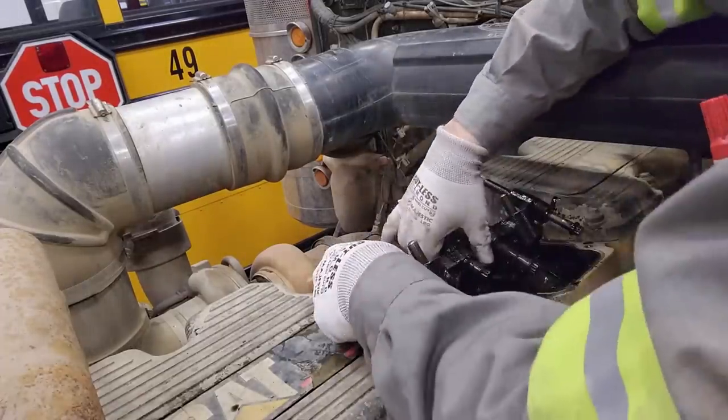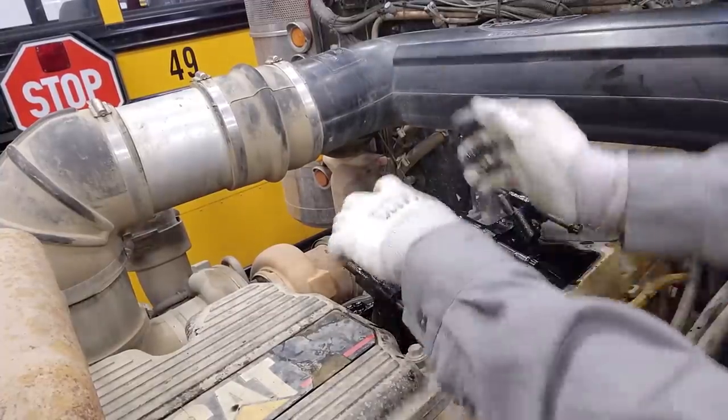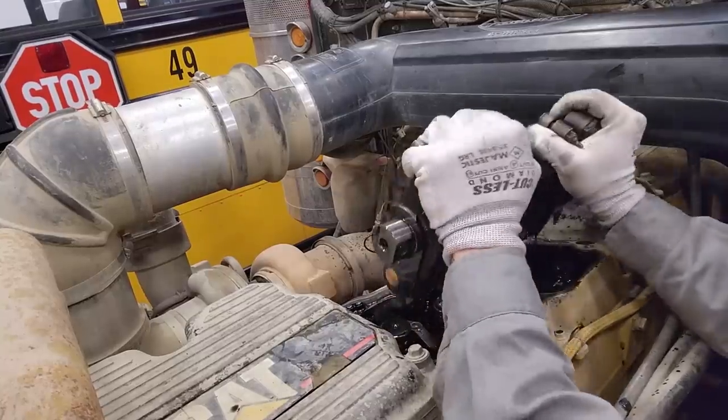This is a 6NZ. So just letting some of the oil drain off of the jakes before I put them on our little parts cart here. And like I said, the jake bolts hold the rocker arms in also, so we're going to pull them up. Try not to drop the bridges all over the place.